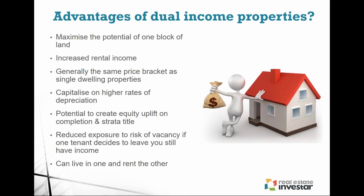And also, depending on the dual income property type, you may be able to strata title it as well. So what that means is you might have a duplex, it's on one title. Let's just say it's worth about $500,000. If you strata title it, so that one property now is on 2 separate titles, you can sell one off separately. Those properties on a smaller block size is probably worth about the same price. So that's definitely an advantage.